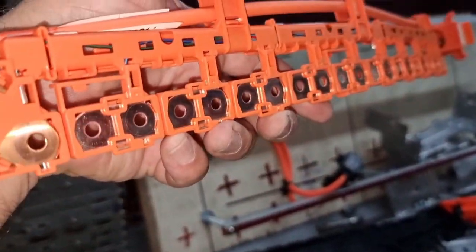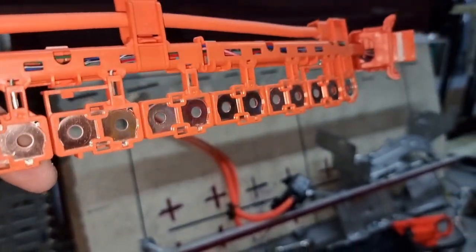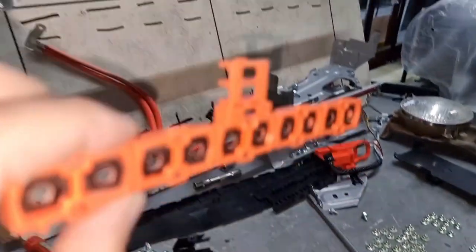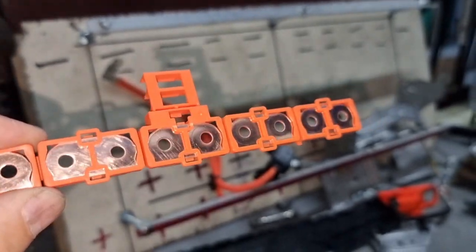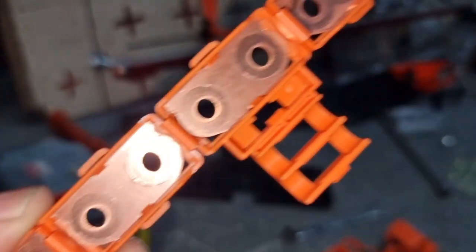Alright guys, so this is the final result of the bus bars already cleaned. And as you can see, fully mirror reflecting, very smooth as it gets. As I say, I don't really polish the other side, not necessarily, but the battery acid, look what it does. It really does the job better than anything. And fast. Probably take me about 25 minutes of the whole process to clean this.